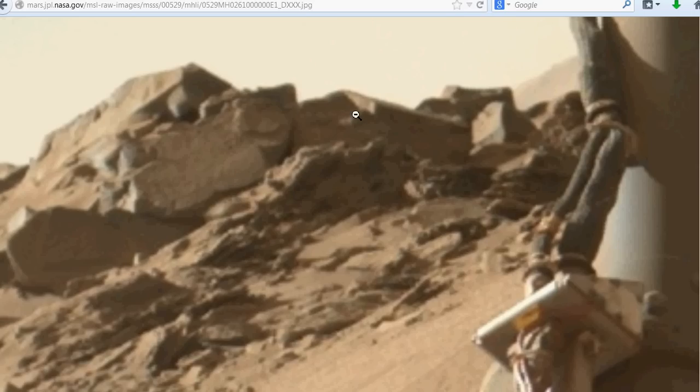So, and if you notice right here too, see how they kind of blended it in? It's got this in-between here. There's actually a box sitting here, and then there's a little tiny space right here. They just blended it to make it look like one continuous rock, but it's not. If you look at this carefully, it's actually a rectangular or box-type thing, and there's a little space there, one here.